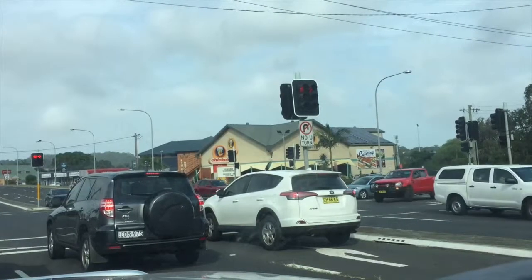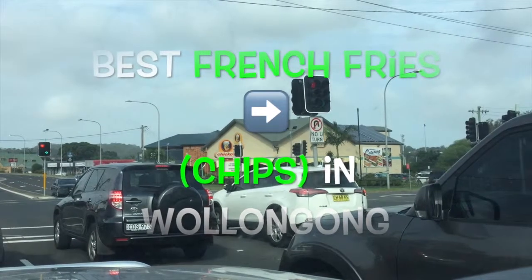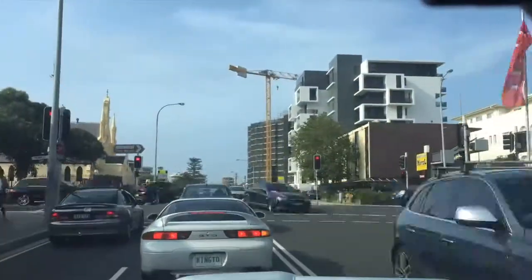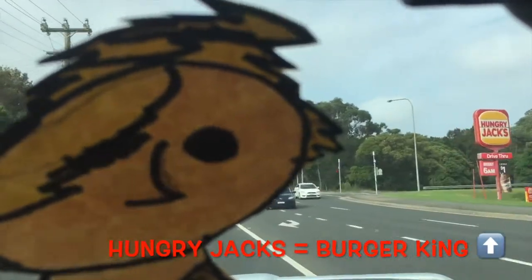First on our list is Chico's Chicken, the best place to get chips, which is what Australians call French fries. What do you think so far, Flat Timothy? You liking being back in Australia? Because we love having you.